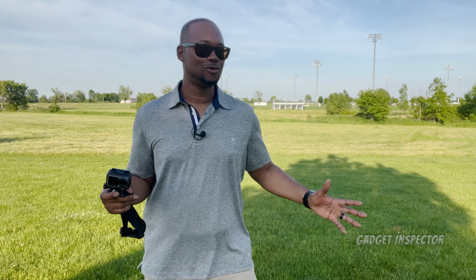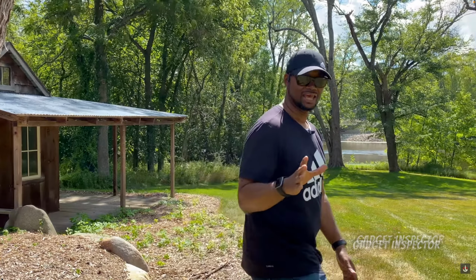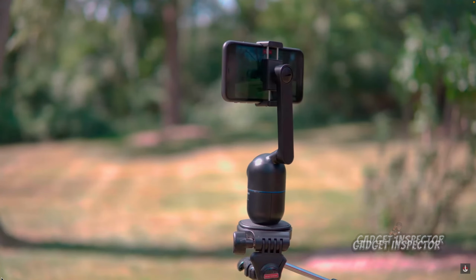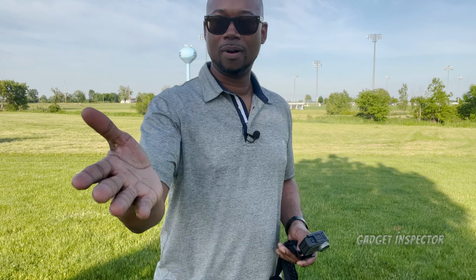Hey y'all. So I'm just out here at the park with this device. This is the MyRoboz, and it's really cool. It's a subject tracking device. You've seen stuff like the OBSBOT Me and the OBSBOT Tiny on this channel. So I'm really interested in these type of devices. So MyRoboz reached out to me to do this video. So I said, what the heck?